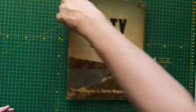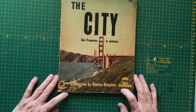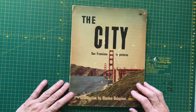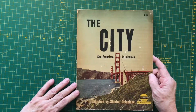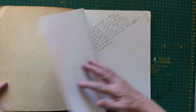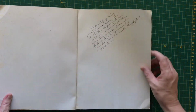But perhaps the most special thing I found was this. It's not something that I was going to buy, but it was just too precious to sort of go past. And it's San Francisco in pictures. But what's fascinating, it was $1.95, it's 1961. But what is fascinating is that it's got some handwriting in it from the person who wrote it.